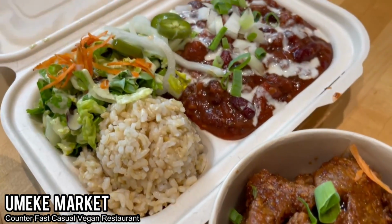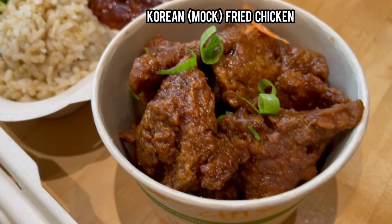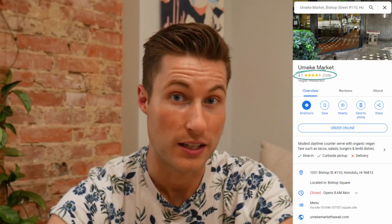I really enjoyed a lot of the food, but the Korean mock chicken wasn't the best, to be honest. It was really plasticky and kind of hard. I felt like I was, sorry if you're watching, but I felt like I was kind of biting into fingernails a little bit. So I would try a lot of their other food again, but I wouldn't recommend the mock chicken based on my own personal experience, but it has good reviews online. So hey, maybe I just had an off day, but that's another option that you could consider if you're in the area and you want something a little bit cheaper.